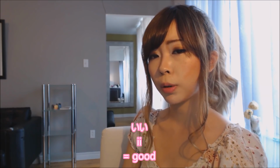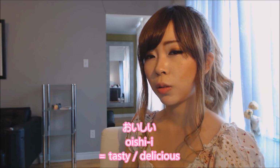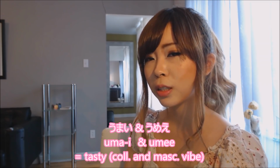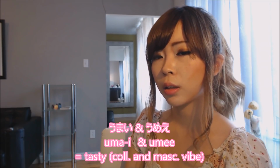Oishii means tasty, delicious. In English, you say, oh, this pizza is so good. You use the word good, which is いい in Japanese, but you cannot use いい when talking about food, you have to use the word おいしい。So if you talk to Japanese people in English, they will definitely use the word delicious or tasty, because we don't know that we can use the word good for おいしい。You might hear the word うまい or うめえ in One Piece especially. This is very colloquial and guys could say it.